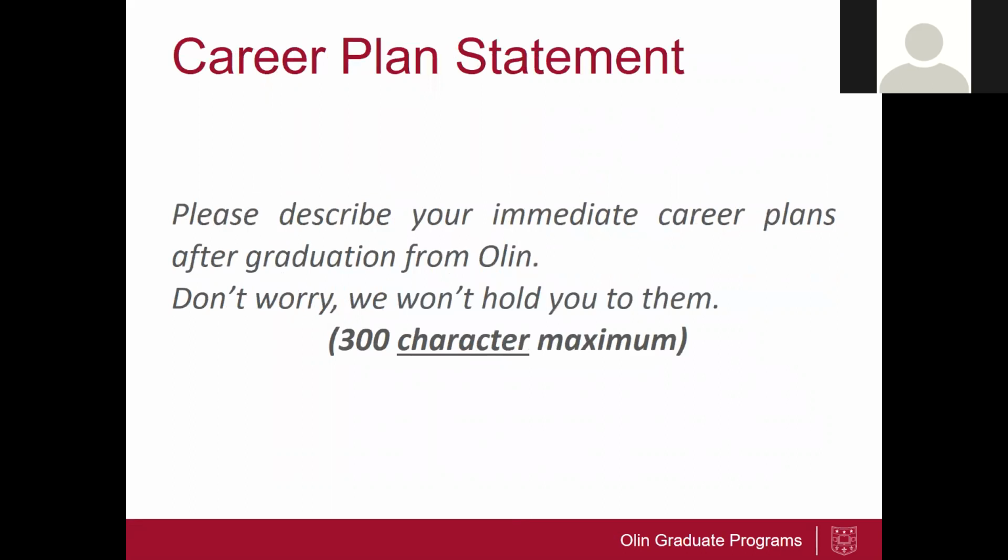The next part of that is the career plan statement. The career plan statement is a text box field in that online application that I talked about earlier. This box will ask you to please describe your immediate career plans after graduation from Olin. Don't worry, we're not going to hold you to them, but we do want to know that you have a plan in mind of what you're going to do after graduation from Olin.